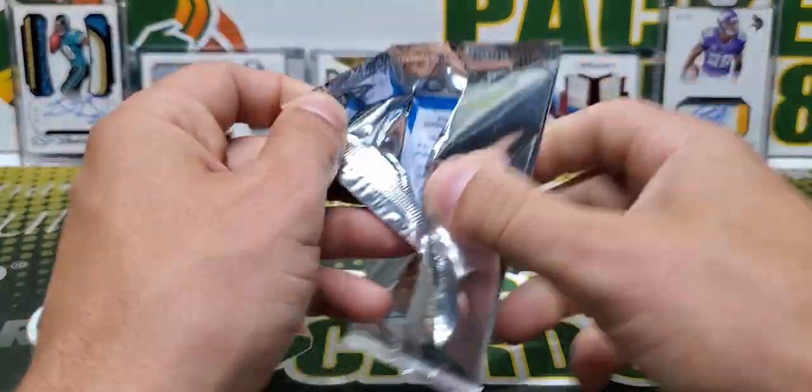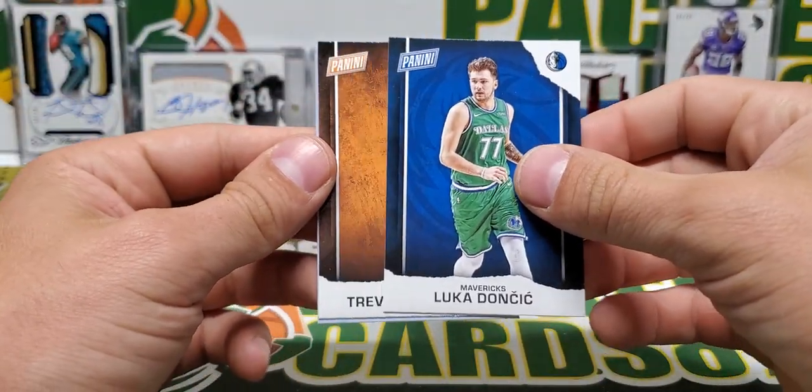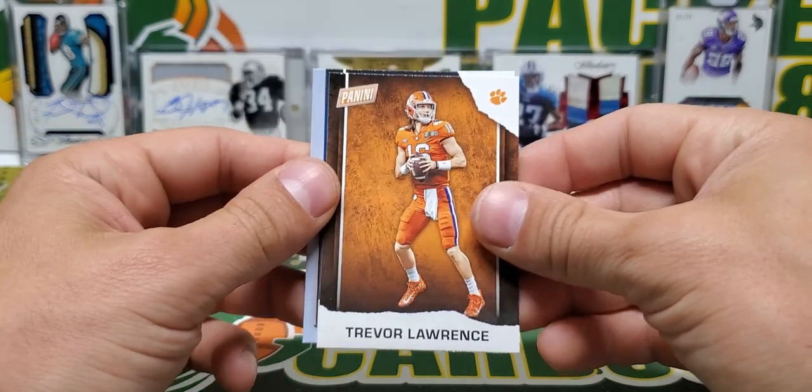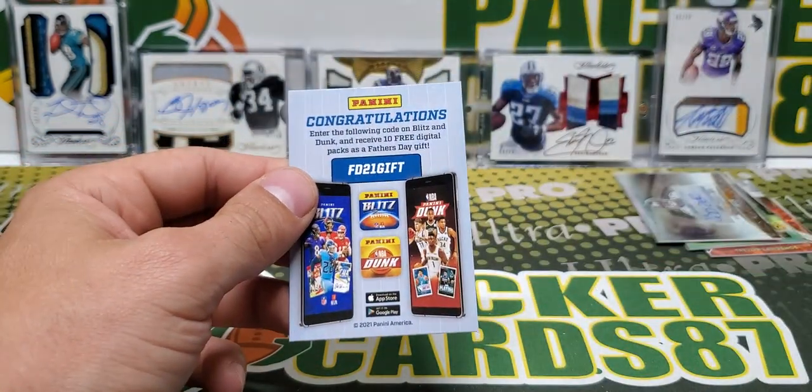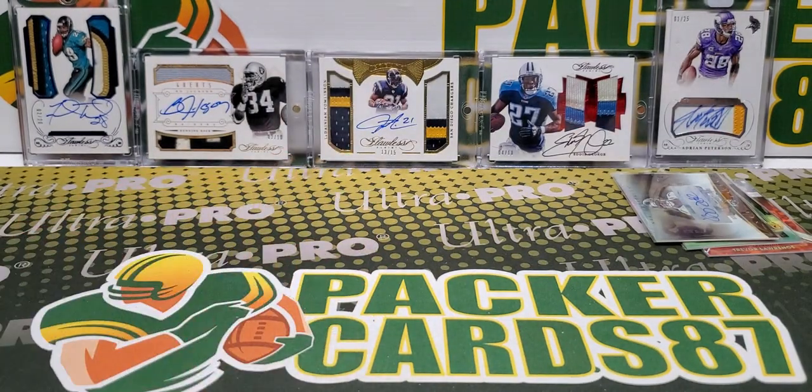Final Father's Day pack. Let's see if we can pull something numbered. Luka Doncic and Trevor Lawrence. So we got a couple of nice first-round quarterbacks out of there, but nothing crazy. Nothing numbered or anything, but all right.